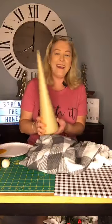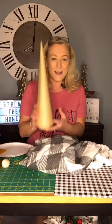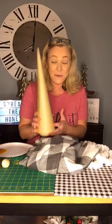All right, we're working on gnomes today. Okay, you guys are going to think I'm wacko. Melissa said, can't wait for this DIY tonight. Oh, good. I think because I love gnomes, and we've been doing some of them, and I have still more that are going to be coming. So when I saw this, I know this is a Christmas tree, but I saw a gnome. So that's what we're going to transform.